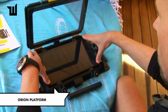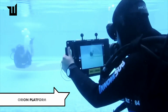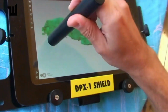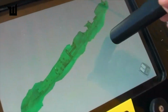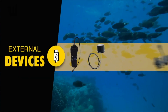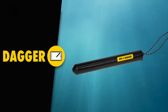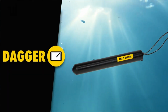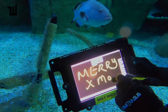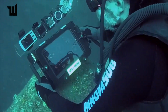Orion Platform. The Orion platform offers a versatile underwater solution, enabling users to take their tablets to depths of up to 60 meters with the DPX-1 shield case. Compatible with various hardware and software, it enhances underwater tasks such as monitoring vital signs and aiding in 3D modeling. Its adaptability makes it a valuable asset for underwater professionals. Priced at $249, it provides advanced functionality for underwater research and exploration.